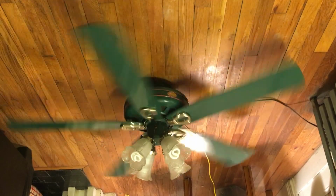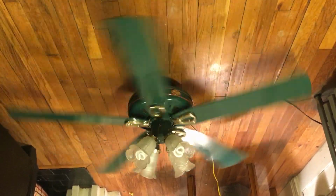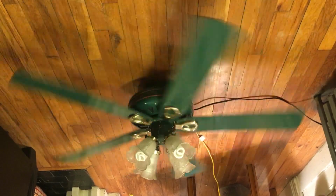Because I feel like these are good for four shots. Honestly, they really would look nice. But yeah, it does have a good low speed, moves a good amount of air. It's definitely what I do.